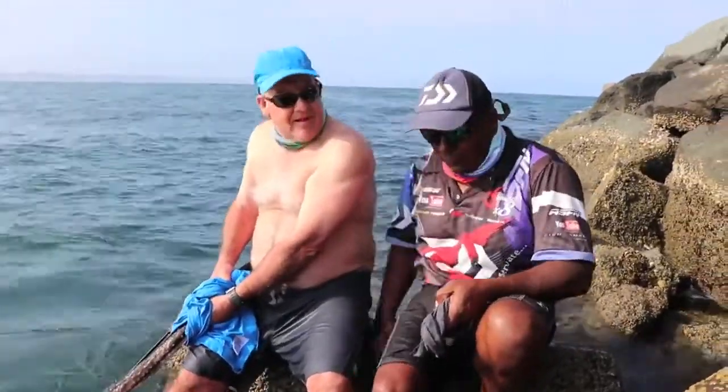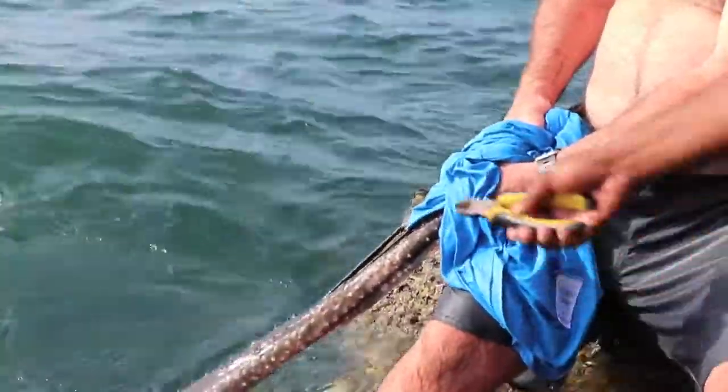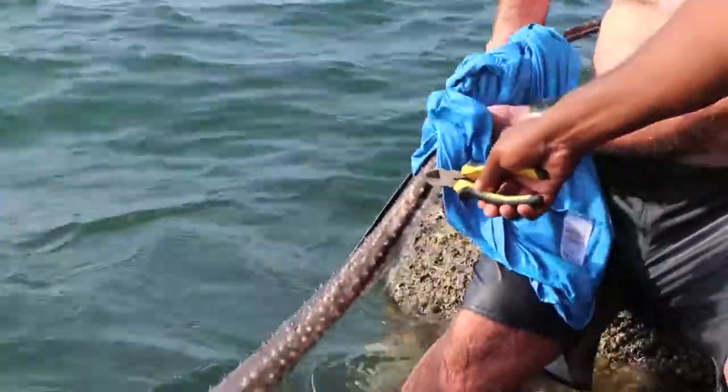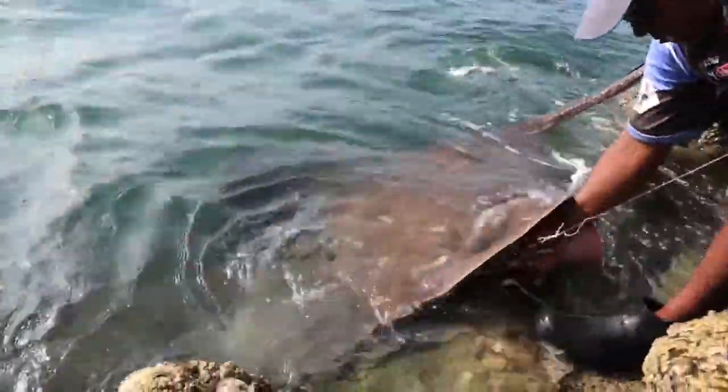So yeah, it's a fantastic fish. As you can see, very dangerous spikes. Those spikes will kill you. Stay away from that. You can see the spikes on the tail as well. Can do quite a bit of damage. So I'm going to cut this hook and let this beautiful fish go. Let's go.